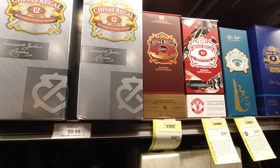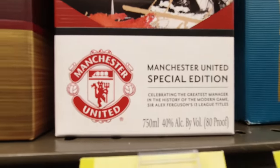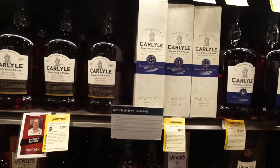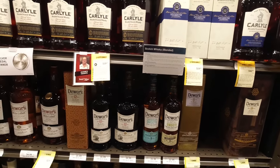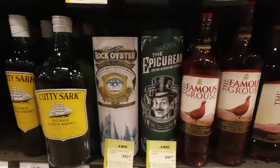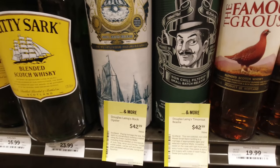So the Manchester United soccer version of Chivas. Apparently, it's only for sale in the US. You can't buy it in Manchester, in the UK. That's what I hear from Alan, at least. Now, these two have a good reputation as well, don't they?